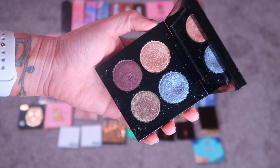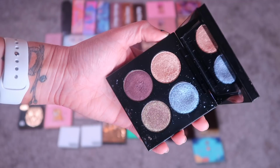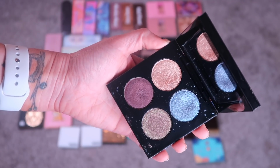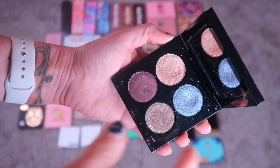Next up I have Interstellar Icon. I love this one. I think that this one is so beautiful. I love the curation of colors here. I think it's a really beautiful color story. This might be, I think, possibly my favorite quad from Pat McGrath, so definitely keeping this.